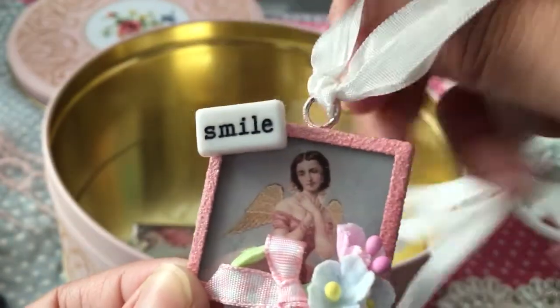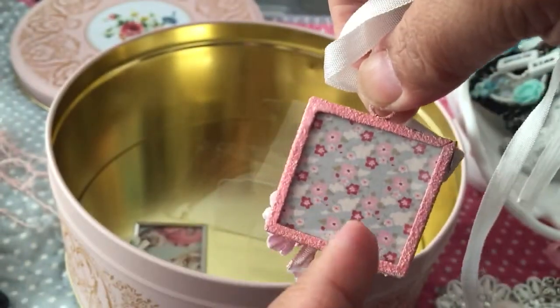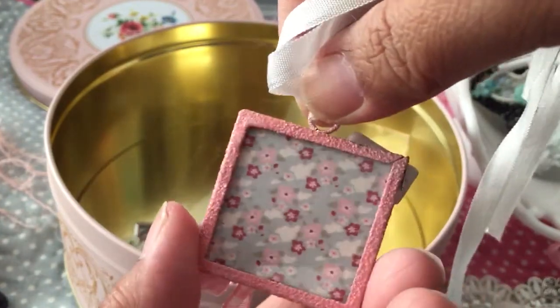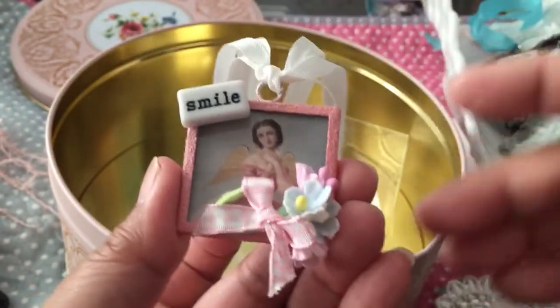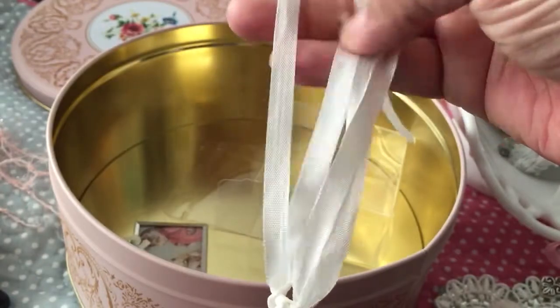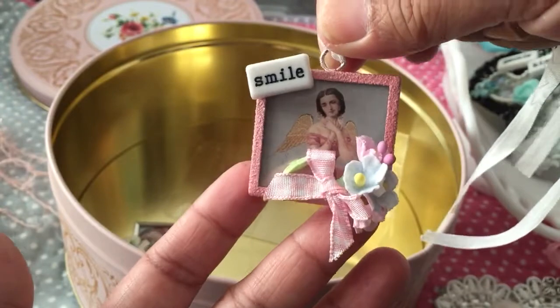And then, of course, because it is glass, you can see through the back of the paper. And that's the back side of the Tilda paper. So you can see I've embossed both sides. And it creates a really cute little pendant. And again, this was more like an ornament. And I just used some seam binding to tie at the top. I thought that was cute.